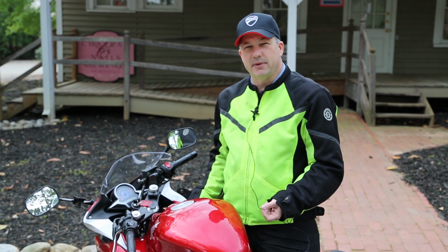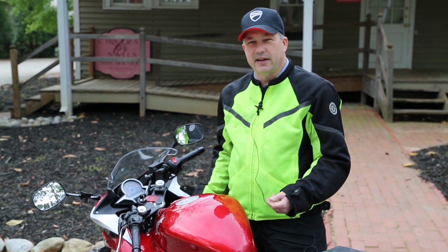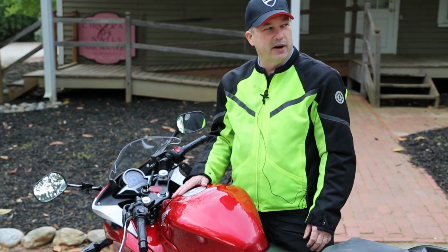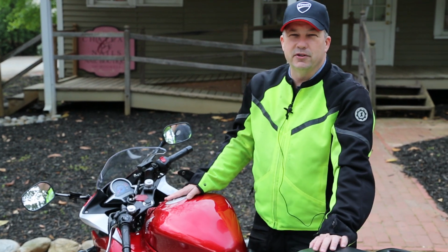And I would recommend the ABS brakes. I think they're a great source of peace of mind for a new rider, and I've enjoyed having the ABS brakes, and for $500 more, it's well worth it. So that's the Honda CBR 250.